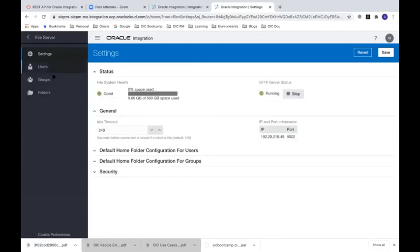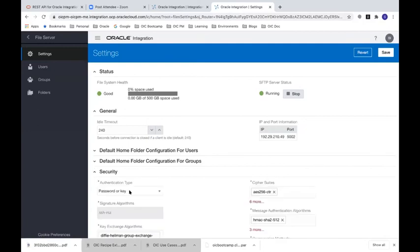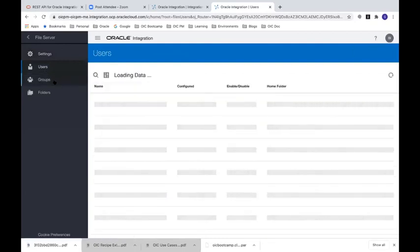So this is where you can manage. You can see the file system health here, the SFTP server status, and the idle time. The default idle time is 240 seconds, which is 4 minutes, and the maximum value you can set is 300 seconds, which is 5 minutes. You can also specify the authentication, whether by password or SSH key, all this stuff. And you can define the default home folder for the users and the default home folder for the groups. And you can just go to the users.